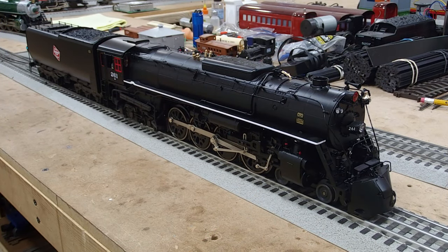So with the details and the look of the engine out of the way, let me just give you my overall opinion and my favorite part about this engine looks-wise. My favorite thing is that the proportions of it are very good. A Northern type steam engine just looks very good. It's not too big, but it's also not too small. And the drive wheels on them are usually pretty decent size. So I like that about this engine.